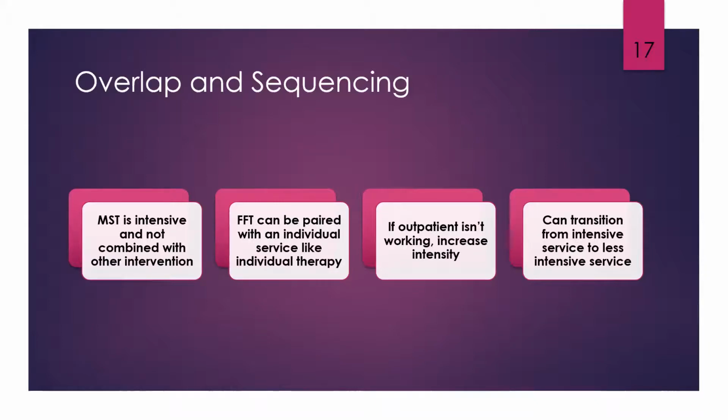But you always want to be mindful of the number of things that we're asking of parents and youth when they're going through these intensive interventions. But FFT is not as strict as MST about being done solo.